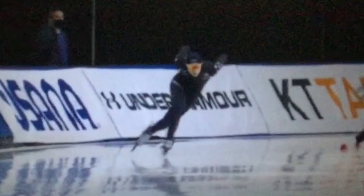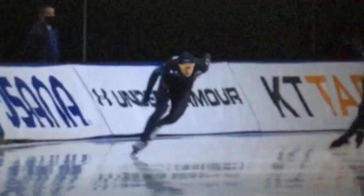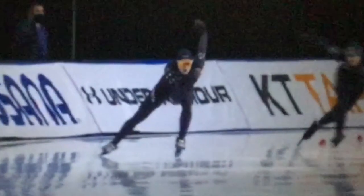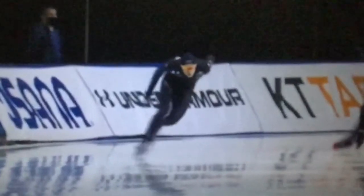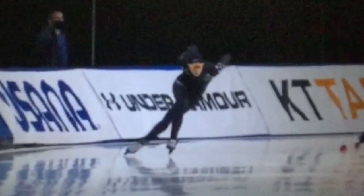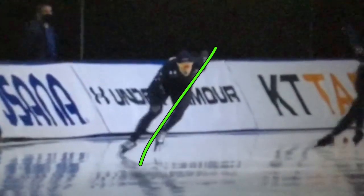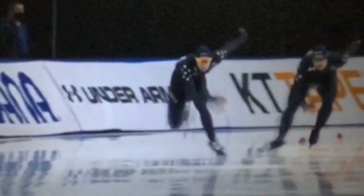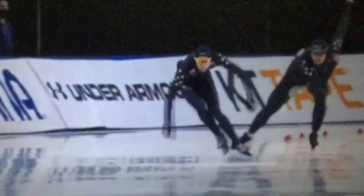But technically, this is very, very good because he's off that right. He abandons that push, leaves it behind so he can be on top of the left. With no lift, great angles, no lift into the ice. Great thing to learn from. And again, the arm swing.